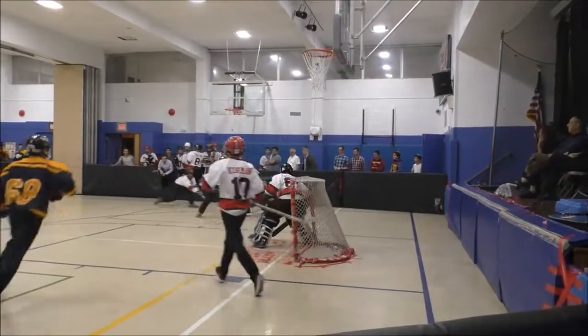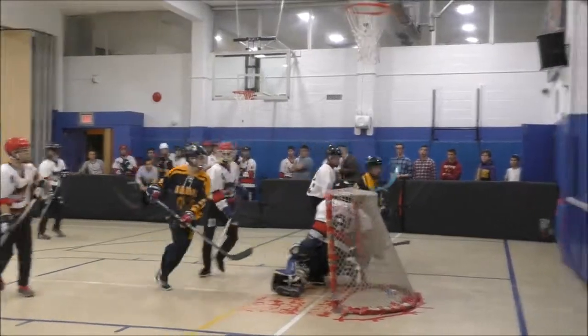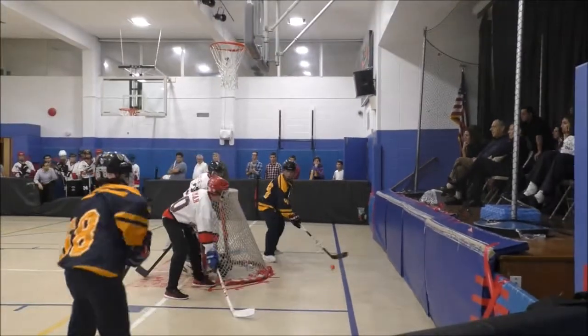Corman brings it to Deutsch. Cannot pick it up. Number 44, Ramaz picks it up. Throws it in the middle. Good block, Jan. Number 44 gets it back.